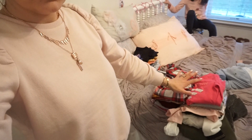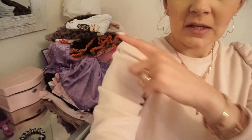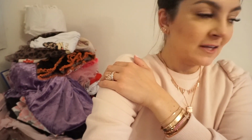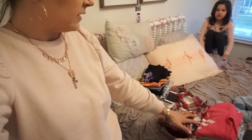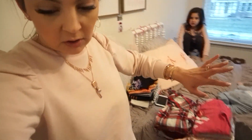And then this pile I'm giving to Addie's two other little cousins, Mackenzie and Jordan, that are more like her size. P's still like toddler, but a lot of that stuff will fit her eventually. Mackenzie and Jordan are a year younger than Addie, so that's perfect. And then these things I'm just gonna drop off at the Salvation Army.